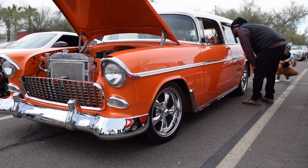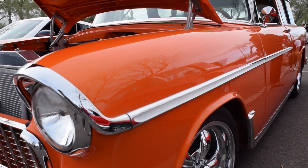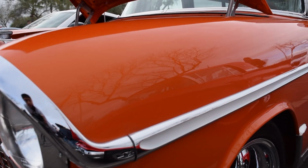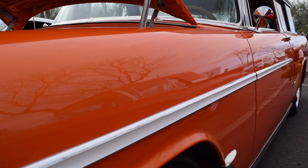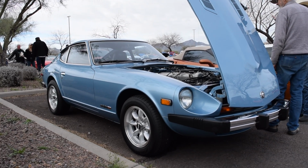This paint job is so nice. I don't know how well you can see it on camera, but that's had a nice wet sand and polish. This is a really clean 280. If I were to build a JDM car, the 280 is where it's at.